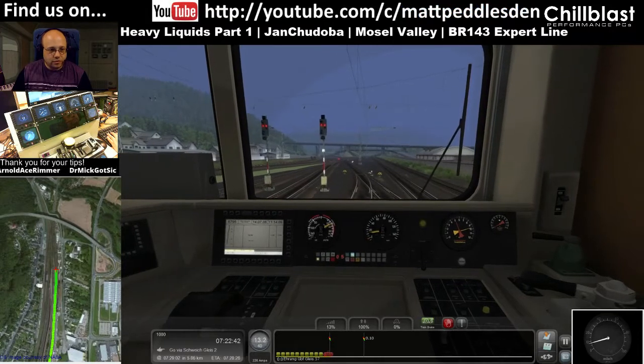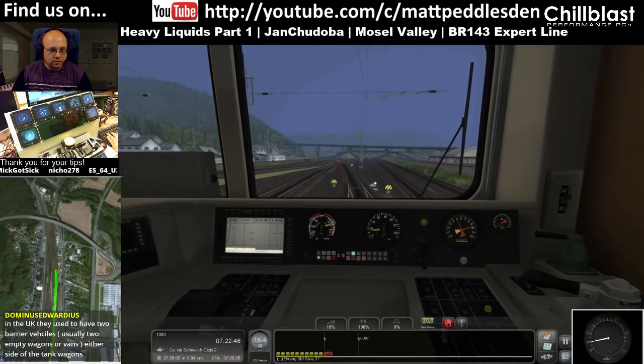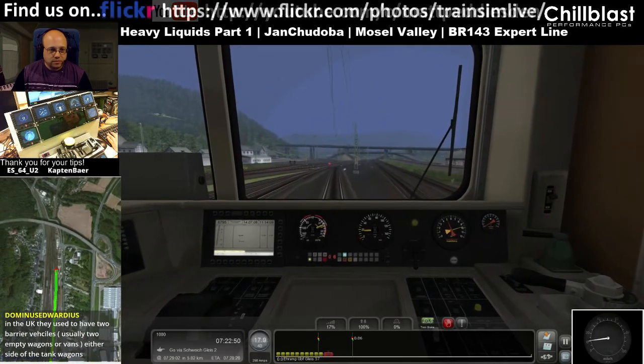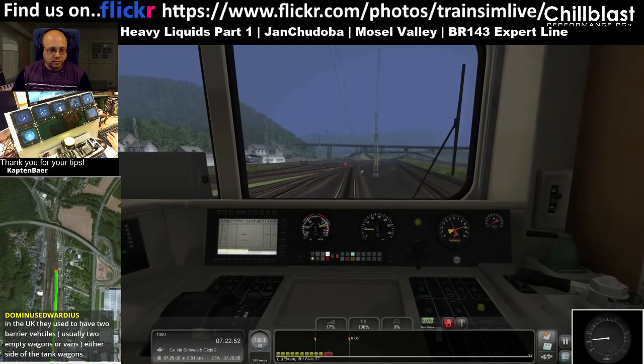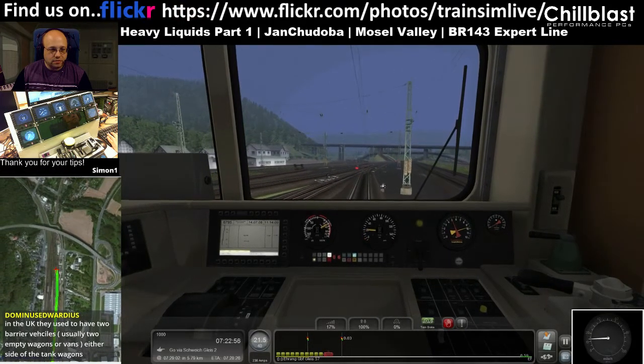Gone through Bethel 40, 500 Hertz is finished, so we've got 40 km/h now. Got another white light down there.